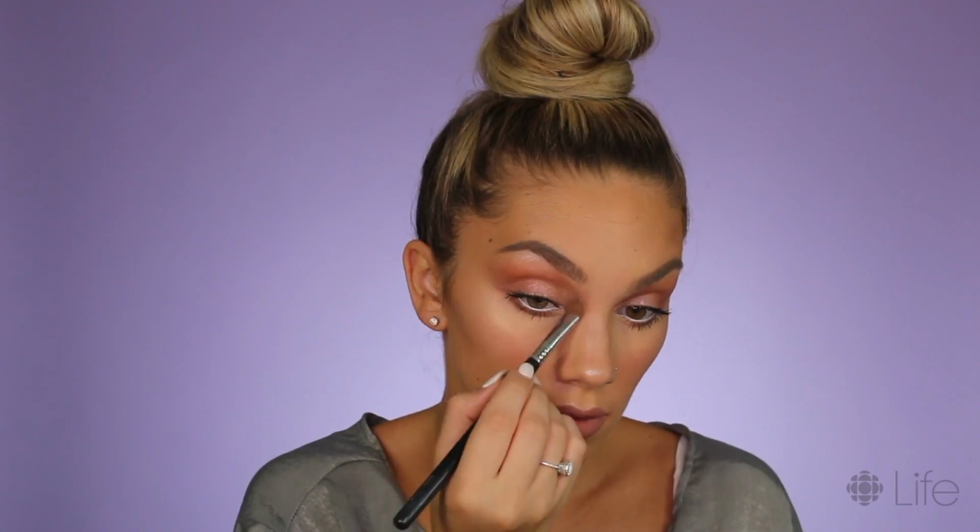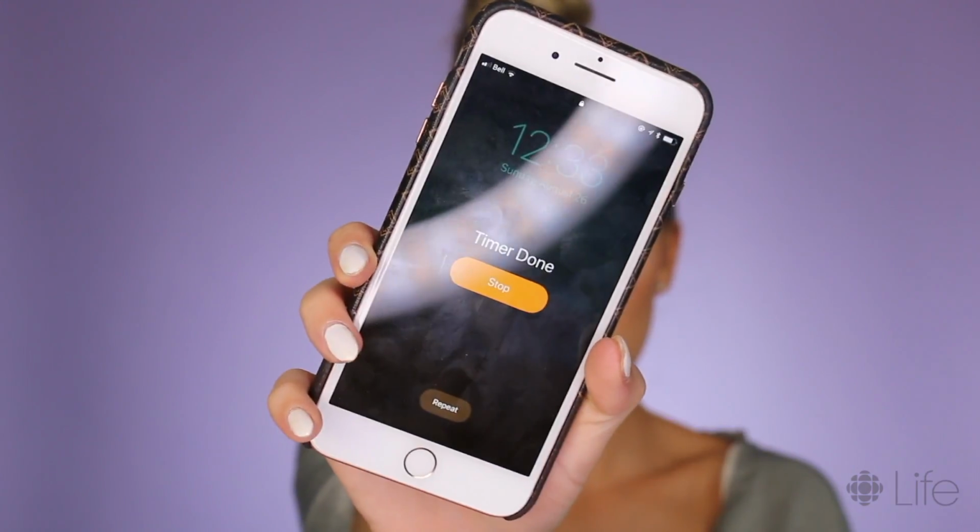And the last thing I'm going to do is just highlight my brow bone and my inner tear duct. And voila, that took me less than 15 minutes. So here's the finished look.